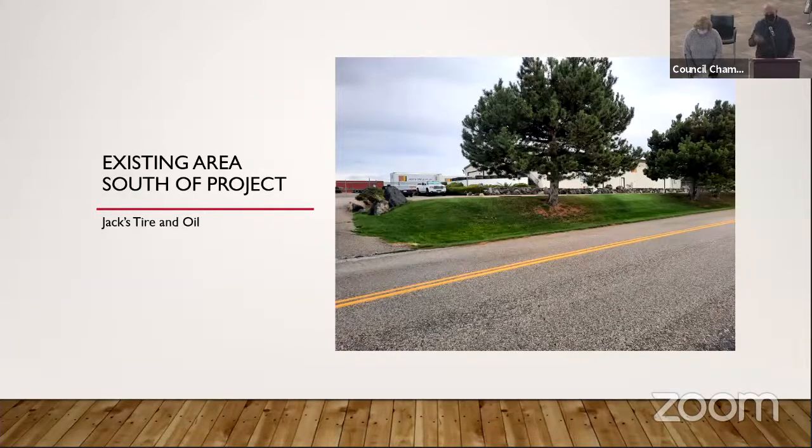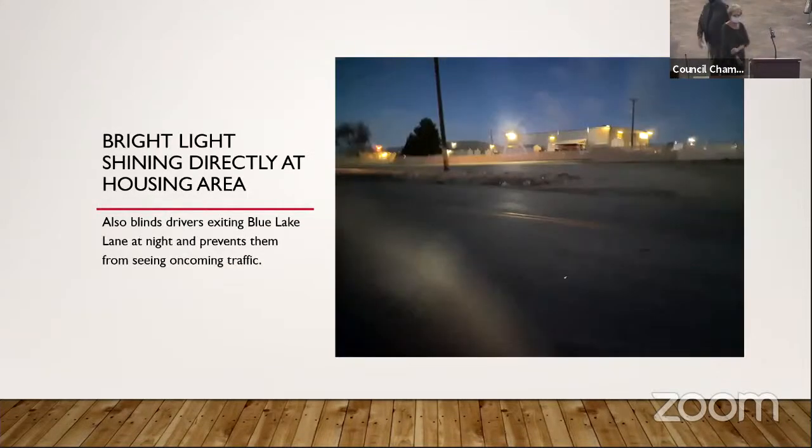lighting, and we're doing a tag team here. One of our board members wants to address that. Great, thanks. Would you please state your name and address for the record? My name is Linda Puccinelli, 2247 Blue Lake Lane, and I am a board member of the South Eisman Neighborhood Association.